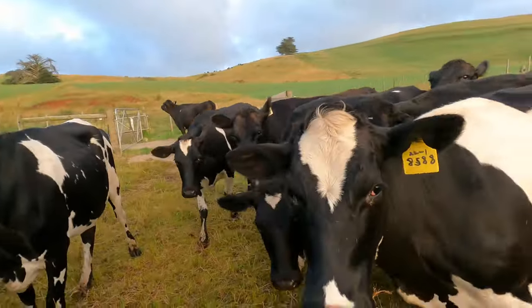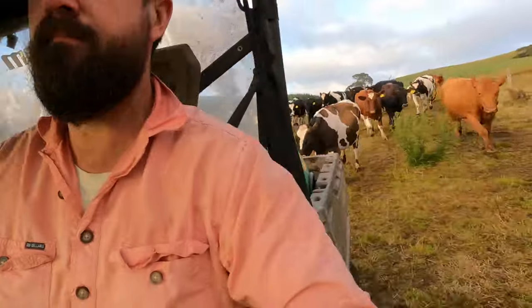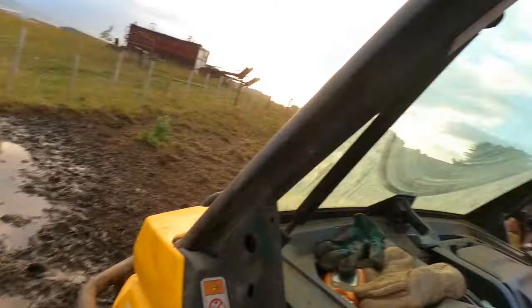So I'm letting these kids out, they're going to find me. Got to fix a trough down here. It's temporary. We don't have any water on this side with any troughs, so that is another project. There's a thistle there. So we're just going to move these cows out of here, and I'm going to try and temporarily fix this trough.